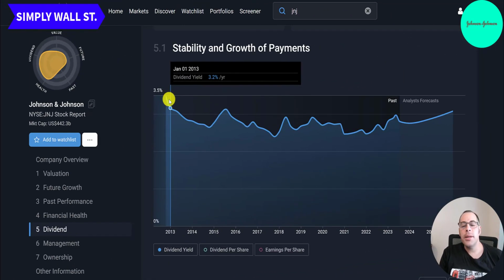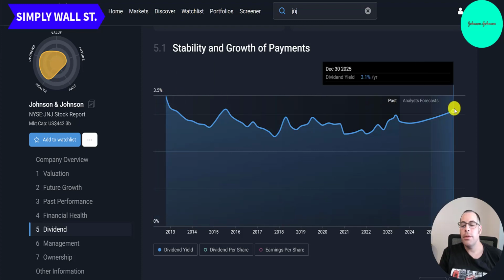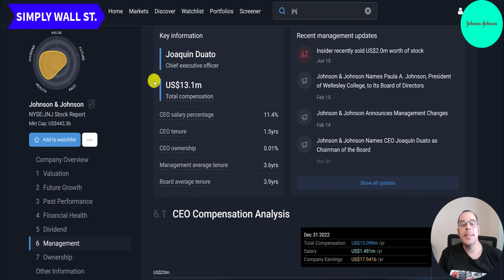You can see their dividend yield is pretty steady. It was 3.5% in 2012. The forecast is 3.1% by 2025. The CEO's salary is $1.5 million, total compensation $13 million. His tenure as CEO is 1.5 years.